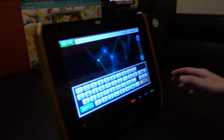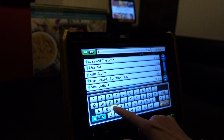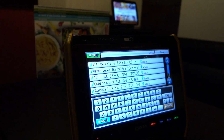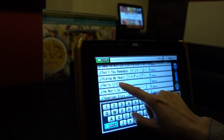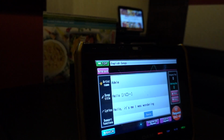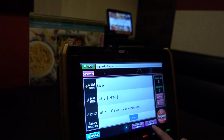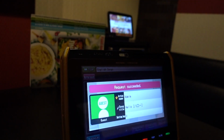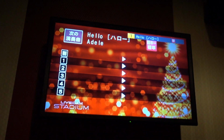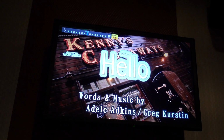So Nicole is going to look up a song. They give you this sort of like iPad-ish thingy, and you can look up a song. I think I hit an artist, so let's see what artist comes up. Oh, great. Yay! And we'll try this one. Best song ever. And then I think you press request. Original key request, cut in request. All right, so now it's going to load up Adele, and Nicole is going to sing. Off camera.